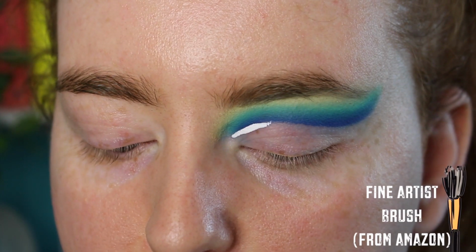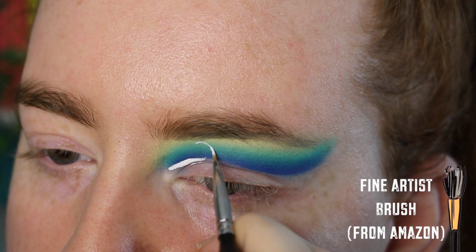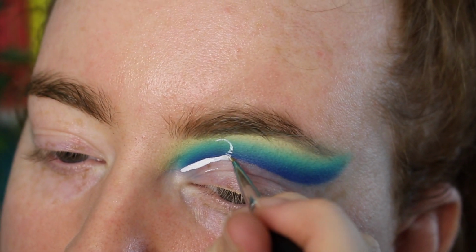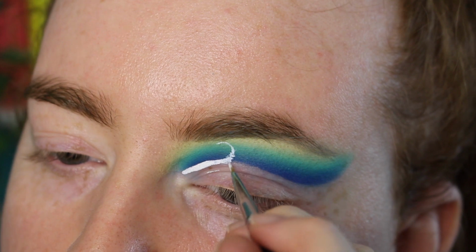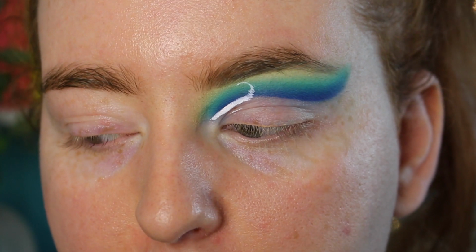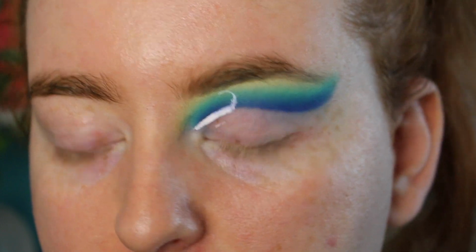Okay, that's way too thick. Okay, the good thing about this is because it's white, I can just clean it up with the deeper colours. It's fine.